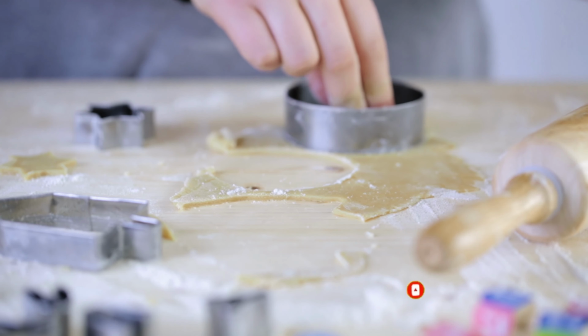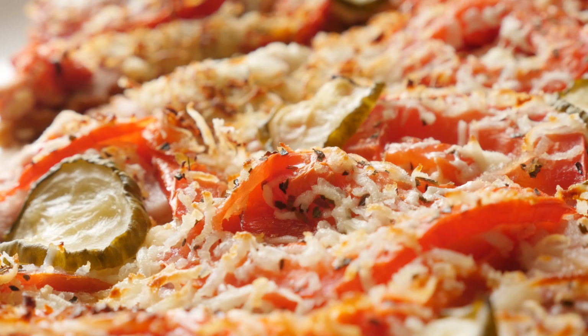Keep cooking surfaces and food storage areas clean. Wash dishes and cookware completely.